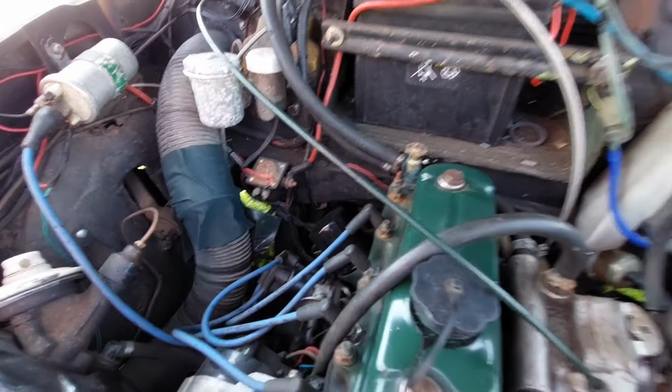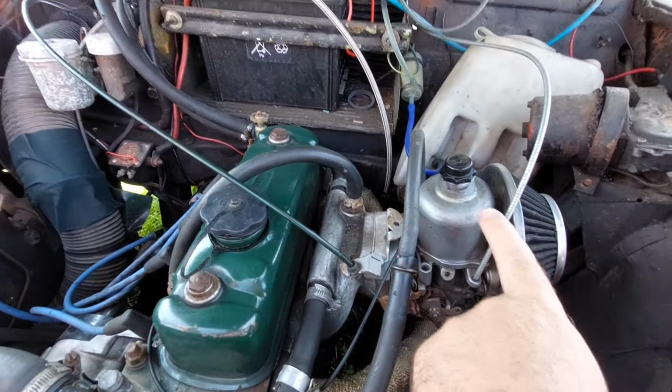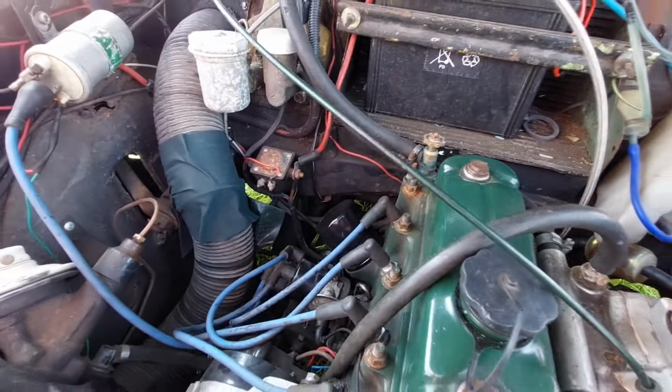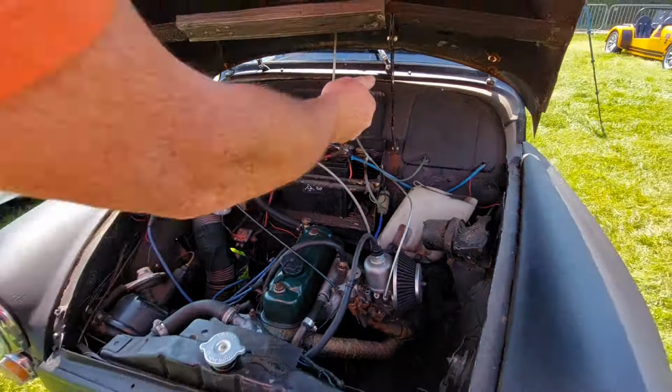Yeah. It's a tiny little engine, 1300 you say? 1300. It's got a little SU single one, HIF. But it is what it is. But 45 to the gallon is pretty impressive. Yeah, I'm quite impressed with that, especially for an old car.